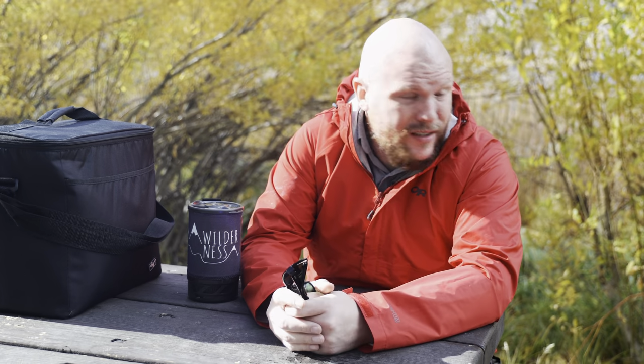I'll spare you the lunch making montage. So I've stopped for a little bit of lunch at this really beautiful campsite. This is a really wonderful spot right next to this lake here.